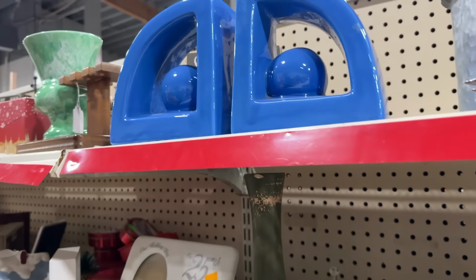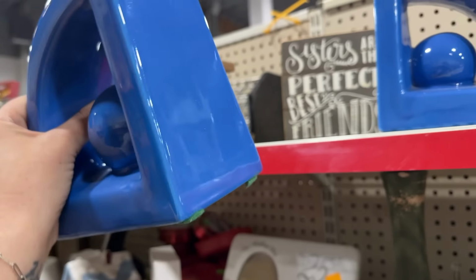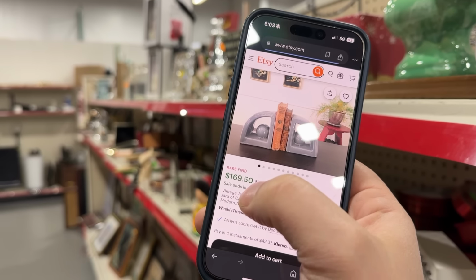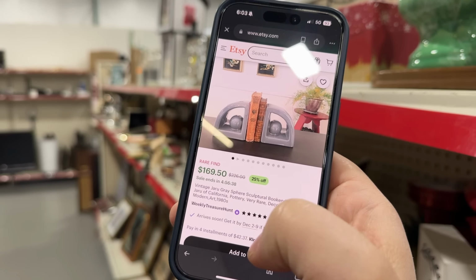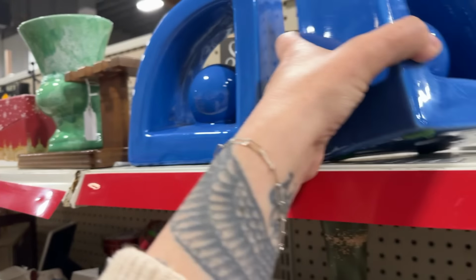Yeah. Ooh, booyah is right. Holy booyah. Wow, they don't have any chips. At least that one doesn't. Look at that. $169.50. Someone's got them listed. California pottery, Jaru, gray, sphere, sculptural bookends. Oh my gosh, and the color on these is killer.